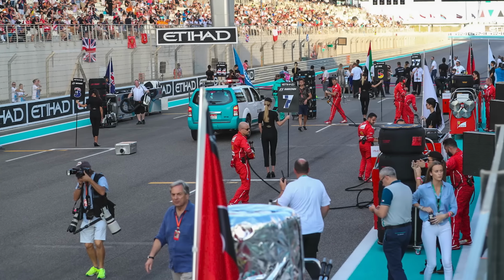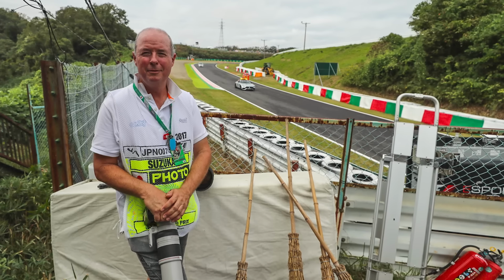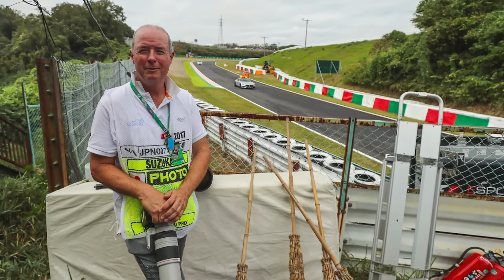I've been lucky enough to have grid access for pretty much all of my F1 career, except the first season, because anybody with a permanent pass normally gets access to the grid. But for the first year of shooting, we operate on a race-by-race basis, which means we apply for accreditation for each race, and there's no guarantee you'll get it. And certainly you'd be lucky to get grid access in your first year.